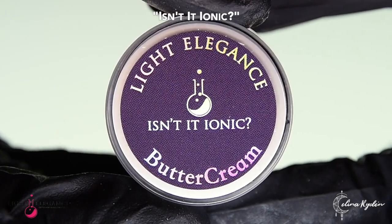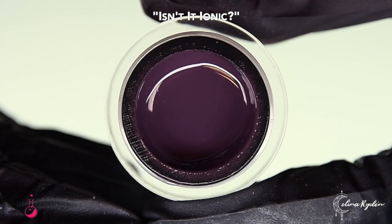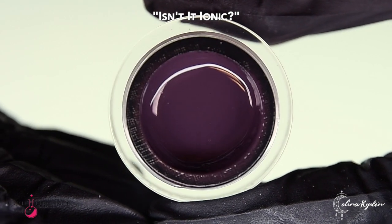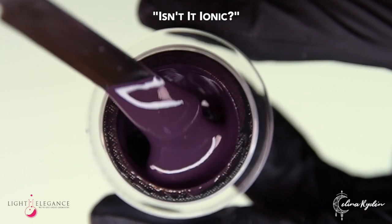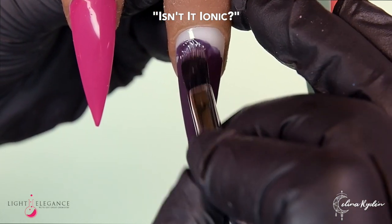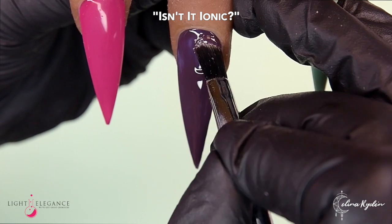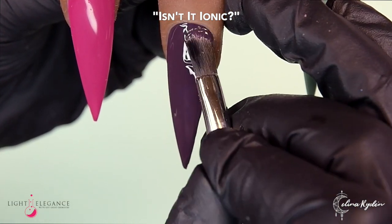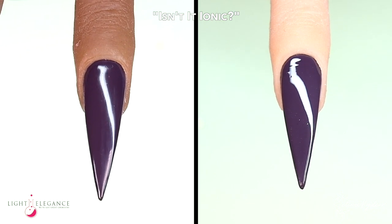Isn't it Ionic, you might ask? And I shall answer something very chemistry clever back. Just need to make a quick call to my Polymer Pal Jim. This is a black purple that I would consider to be a dark, purplish, mysterious eggplant shade. It's funny though to describe an eggplant as mysterious, but here we are.